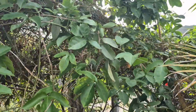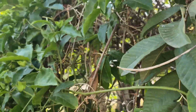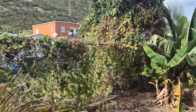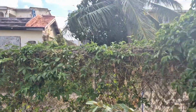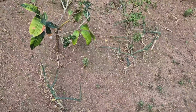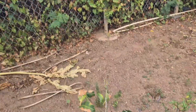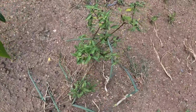Here's a guava tree. And a beautiful passion fruit. So the passion fruit plant, the base is all over there behind those bananas, and it runs along the fence line and in the guava tree. I'm back on the other side by the papaya tree. It wasn't doing too well, and everything, the place is so hot and it hardly rains.